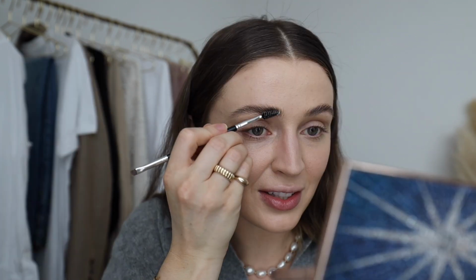Just like spraying my setting spray before mascara. Nope. No. It's just like too many years of habitual action to be able to remember to change that. I literally need to write a poster and just stick it on the wall to remind me because I just can't seem to remember that.